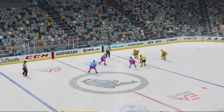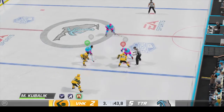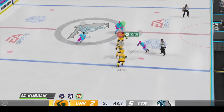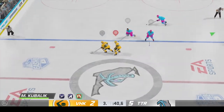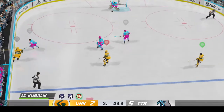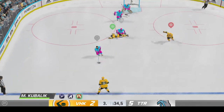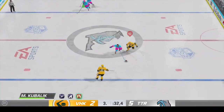Vasitin's running out of time. They need to find a goal here quickly as they trail late in the third. Puck is dropped and play resumes. Carries it in. Moves it around along the half wall. Huge steal at his own end.